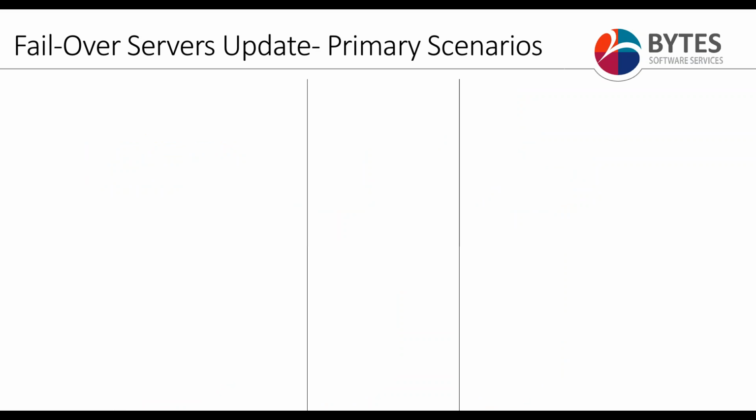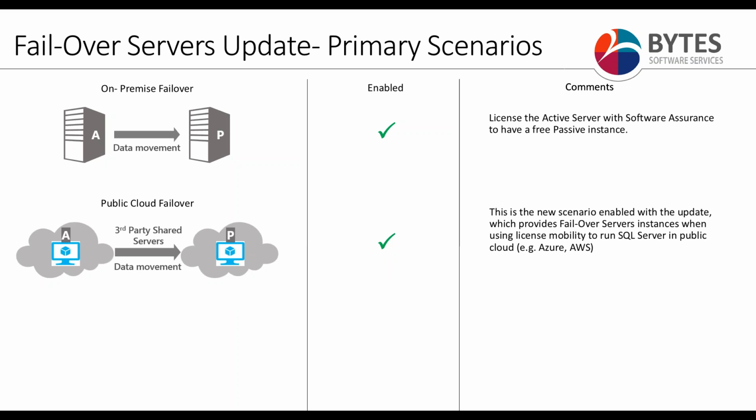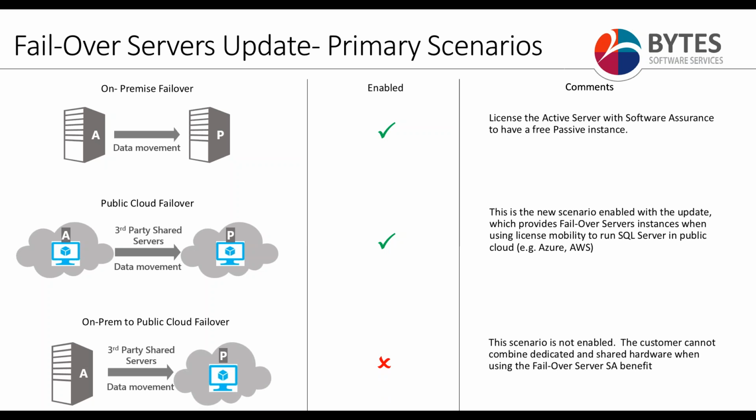And the next thing as well is the failover server. Now, failover rights have actually been updated again with the 2016 release, where if you license an active server with software assurance, you get a passive server where you don't have to license it as a software assurance benefit. What has been updated is that if you decide to move your licenses into Azure, you will again be allowed to run a passive server without the need to license it. So you can have active-passive as an SA benefit on premises or active-passive as an SA benefit in the cloud. What you can't do is do active on premises and passive in the cloud or vice versa.